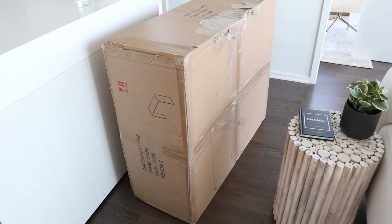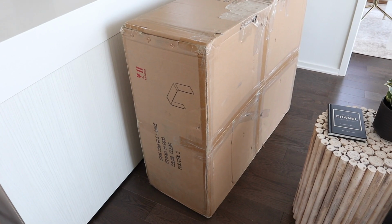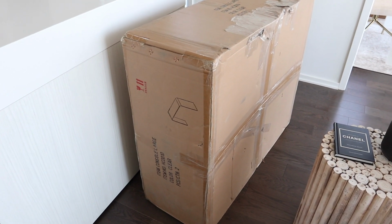Well, this is kind of exciting. I just got a package. It's my console table. It arrived so much faster than I expected. I think I purchased this like 3 days ago and it's here. I didn't think it was going to be here until next week. So let's unbox it and see what it's like.